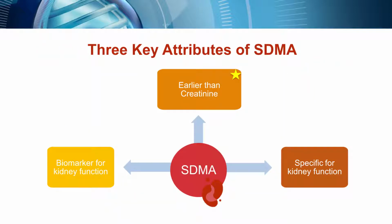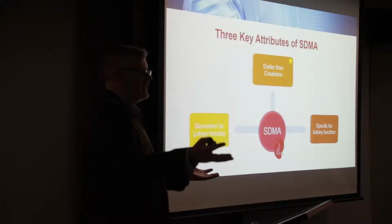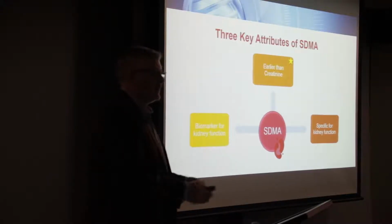So that's where SDMA comes in, symmetric dimethylarginine. It's a test that's been used in human medicine for a while, more in a research setting, but a few years ago they developed and validated a liquid chromatography mass spectrometry assay at IDEXX to use on dogs and cats, and put it out there to have people work with it to see what they found.